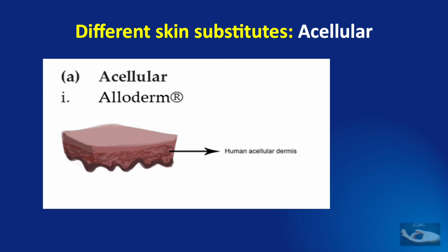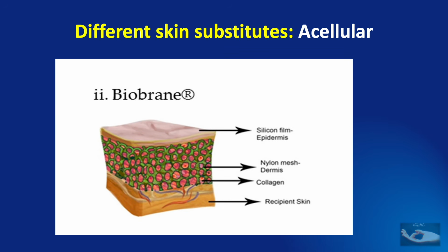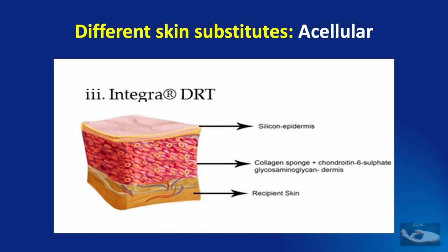The first example of acellular skin substitute is AlloDerm, where the human acellular dermis is used. Second is BioBrane, which has a silicone layer and a nylon mesh to provide for the dermis along with collagen. And the third type of acellular skin substitute is Integra DRT, which has a silicone epidermis and a collagen sponge with chondroitin 6 sulfate and glycosaminoglycans to help in the formation of the dermis of the patient's own skin.